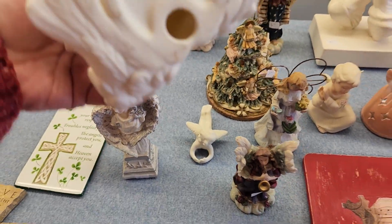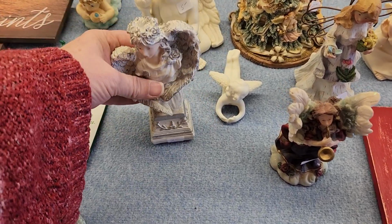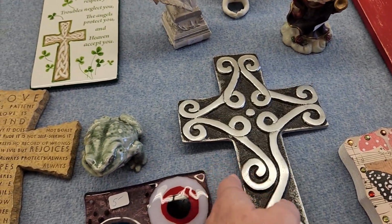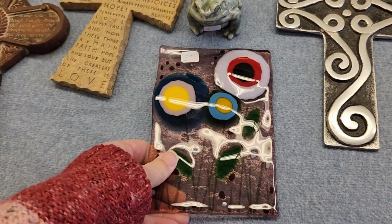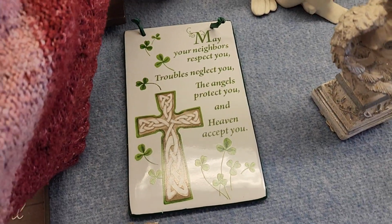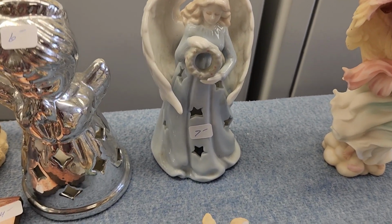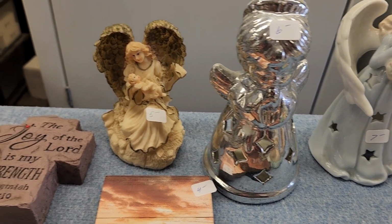And this one is $5. This one is $7. This pewter cross is $7. This is fused glass. It's $5. I'm going to find a little stand for it. This little cherub is so cute, is $6. This little blue angel back here, chicken fell over, is $7. This little silver angel is $6.